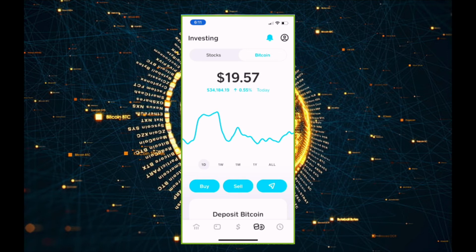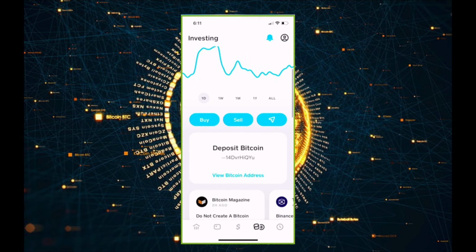Now you'll notice that there are three different options: buy, sell, and then send, which is a little paper airplane right there. I did already do a KYC, which is verifying your ID. I did that earlier before I recorded this video, and make sure that you do so if you haven't yet.